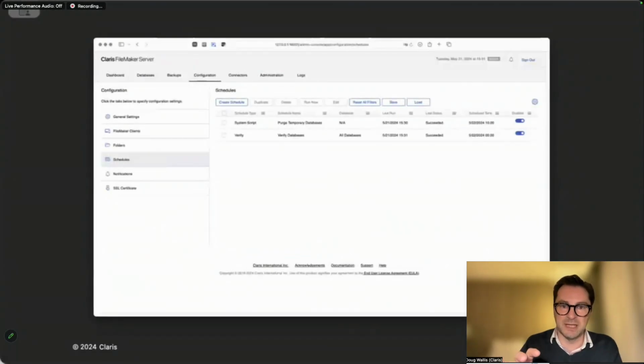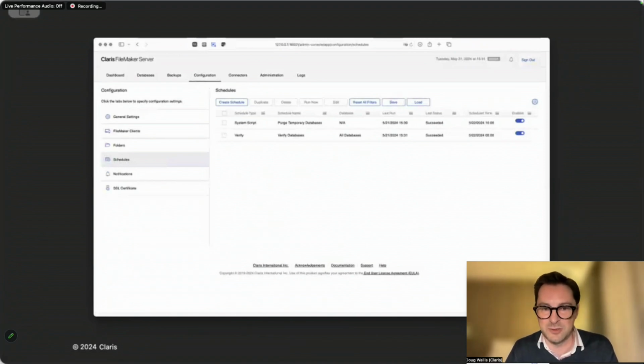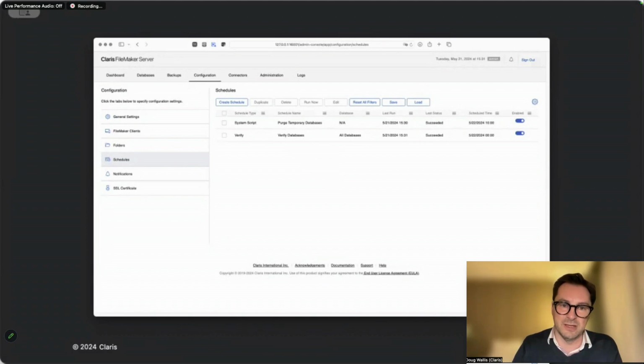This is a quick view of the admin console. We're going to go through in detail what you can do with it. But like I said, it has to be boring. Sadly, it's part of the work that we don't want people to spend ages on. We want people to create great solutions, great custom apps by using FileMaker Pro.